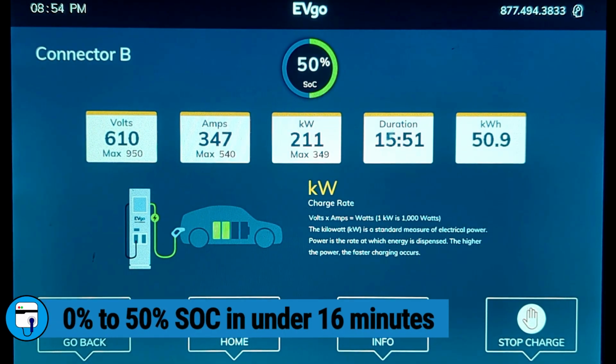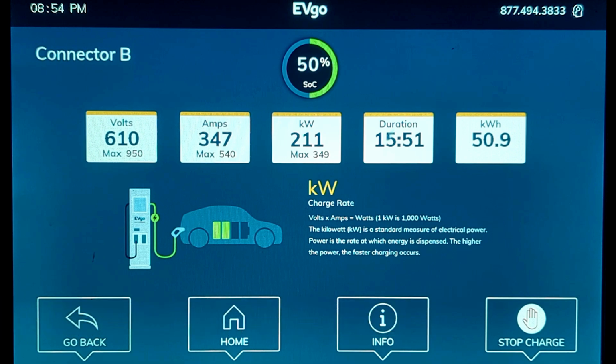Based on the EPA combined range rating of 270 miles per charge, the EV9 has now added 135 miles of range in just under 16 minutes. Now look at the pack voltage. It's at 610 volts. I don't know if you noticed when we started, but the pack voltage was just around 500 volts. It's now crept up to 610.